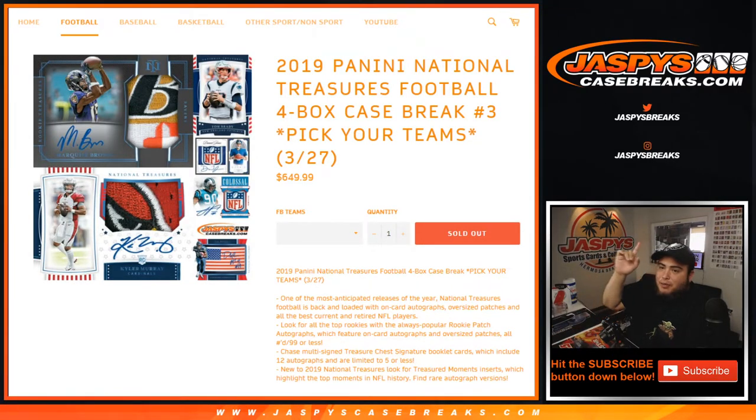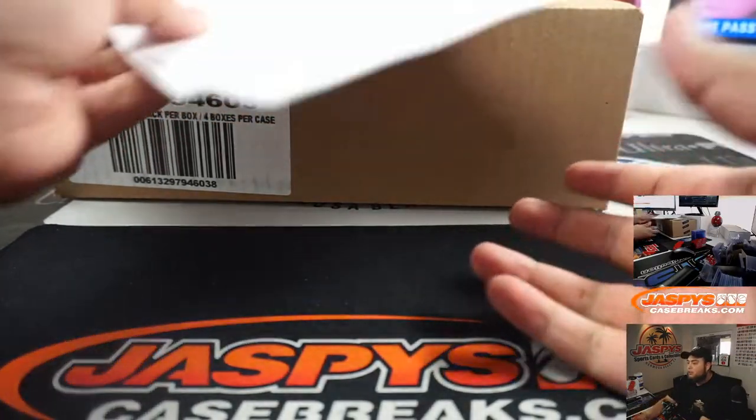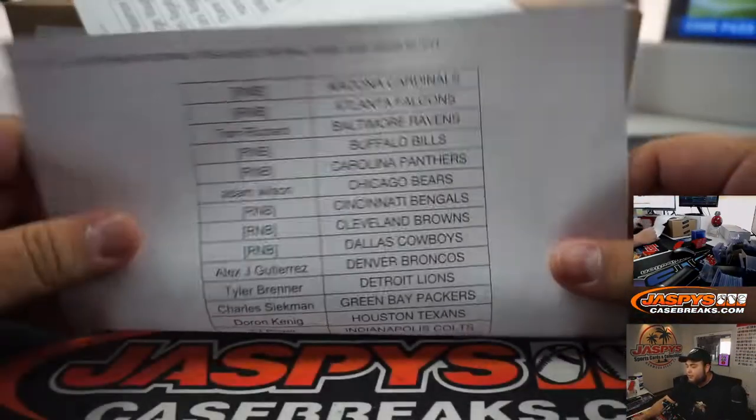Just filled up 2019 Panini National Treasures Football. It is a four-box case break. Pick your team number three. Here you go. We had a couple rounds of number blocks we needed to sell. So pop this open. Here's everybody else in the break, though, first.